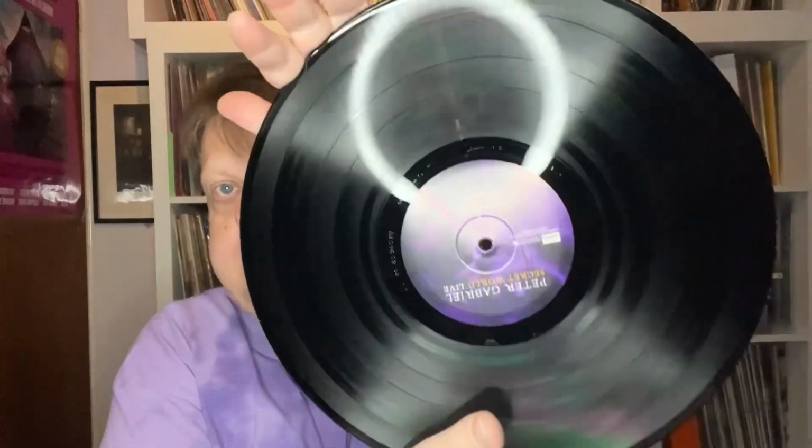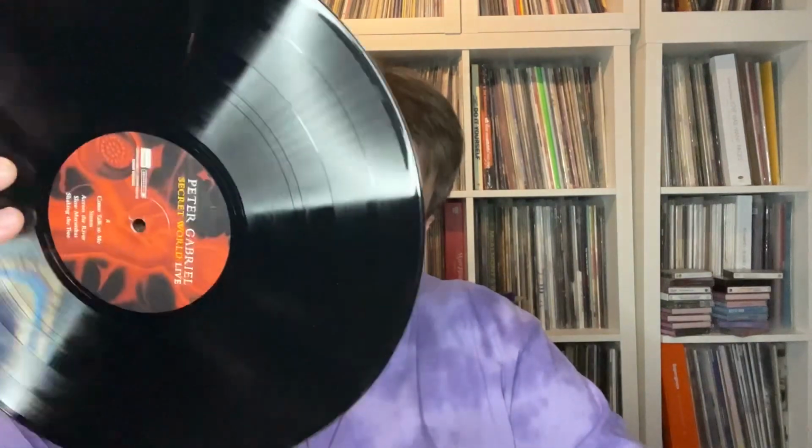Speaking of HMV, they're currently having a 50% off offer on a load of their vinyl, and I went through what was available on the website and picked up a couple of albums. So for my Peter Gabriel collection, Secret World Live. This is 180 gram, part of the reissue series for Peter. And that comes with a download card as well.